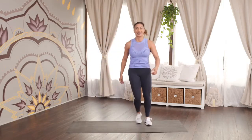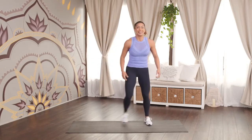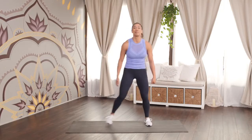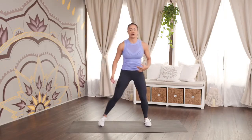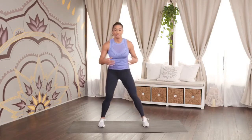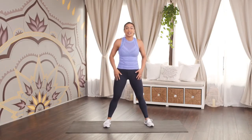Get that oxygen in. We got some blood flow, not only to the muscles, but into that brain as well. Endorphins are kicked up. We're feeling good. All right, breathe. Heart rate is coming down. Still step touching. We're gonna keep those feet a little more than shoulder width apart. Roll those shoulders down and back.